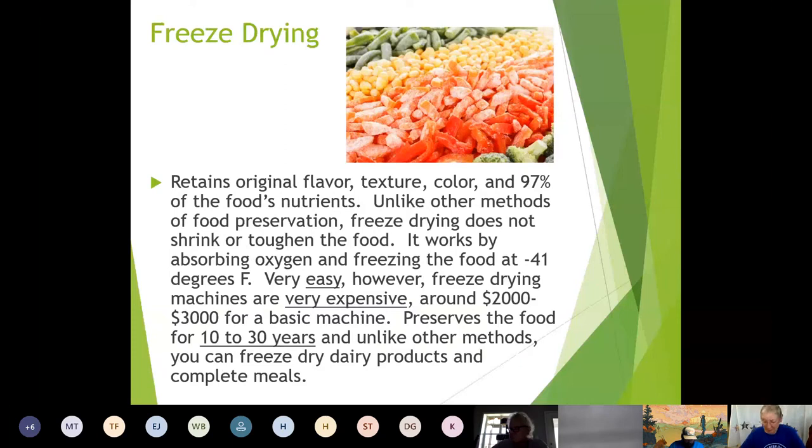All right, freeze drying. This is probably the best method for preserving food. However, it's not in most of our budgets. I know it's not in mine. It's very easy, but it's very expensive. The machine to do your freeze drying runs $2,000 to $3,000 for your basic machine. However, your food will last 10 to 30 years.